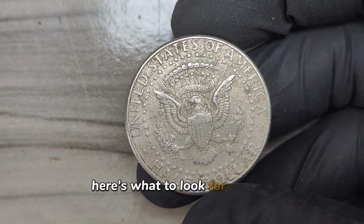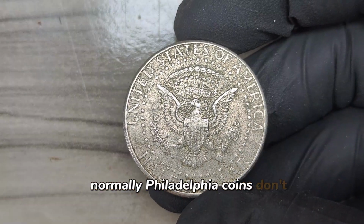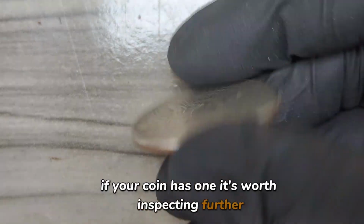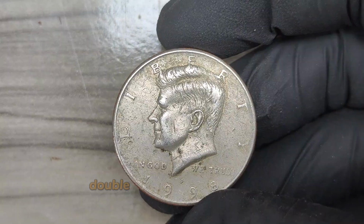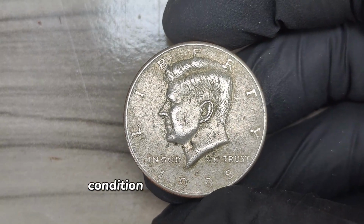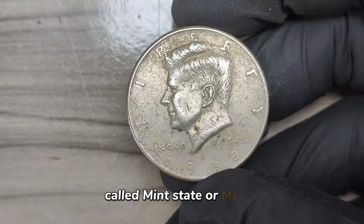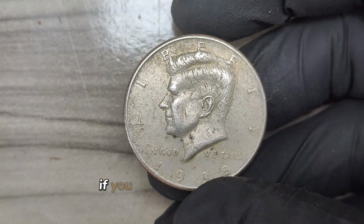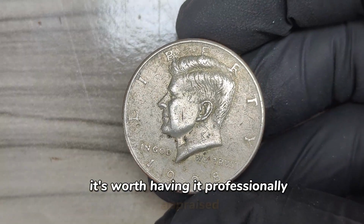Here's what to look for. Check the mint mark. Normally, Philadelphia coins don't have a P. If your coin has one, it's worth inspecting further. Look for minting errors. Tiny mistakes in design, double dies, or unusual shapes can all add value. Condition matters. Coins in pristine condition, called mint state or MS grade, are worth exponentially more than worn coins. If you find a coin that matches these criteria, it's worth having it professionally appraised.